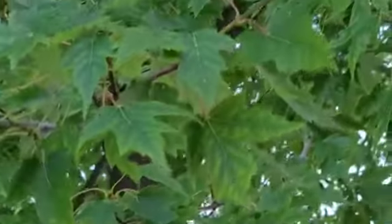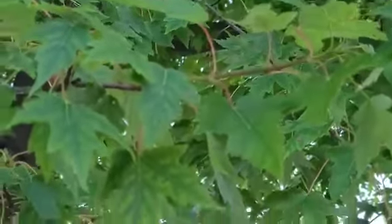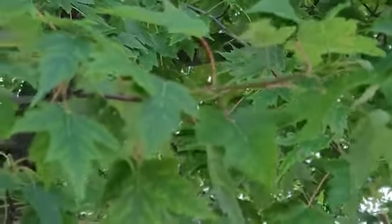Maples. Closer look you can have on the maples. The leaves are borne in opposite pairs, not to be confused with plane tree, chinar. In chinar each leaf is alternate, but here they are opposite. Moreover, the fruit is samara, winged fruit.